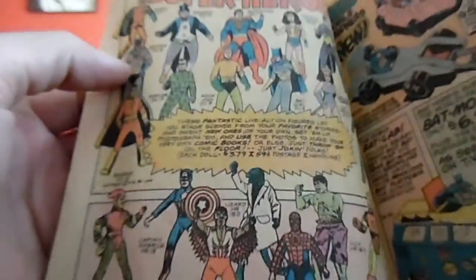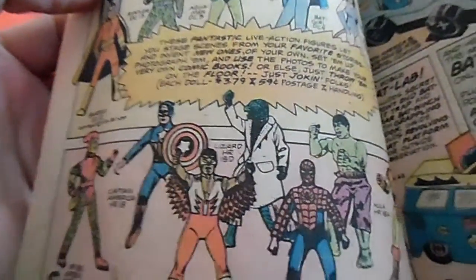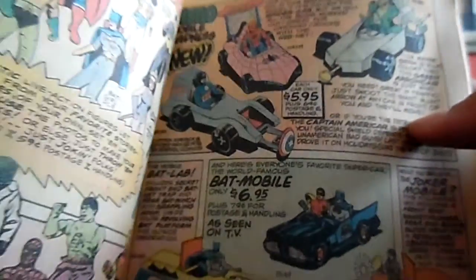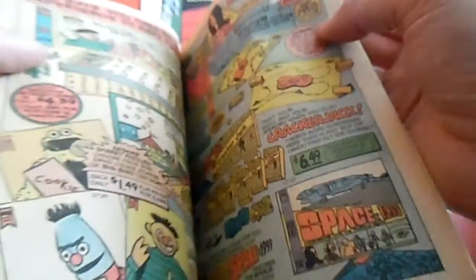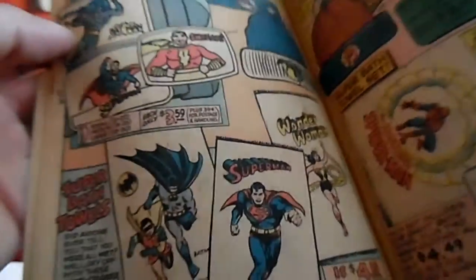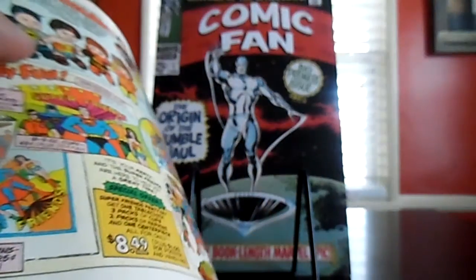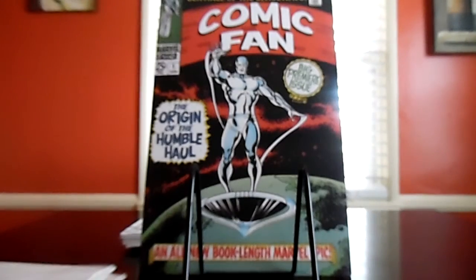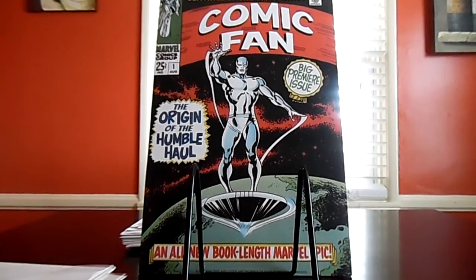You can find Mego dolls for $3.79 plus 59 cents postage and handling. Unbelievable. And the vehicles too. Oh, check that out. Beautiful stuff. You pretty much get what I'm talking about, right? Cool stuff. It wasn't all just Marvel stuff. You could actually get DC stuff. So this was actually independently published, not by Marvel, not by DC. It's pretty much just a sales catalog.